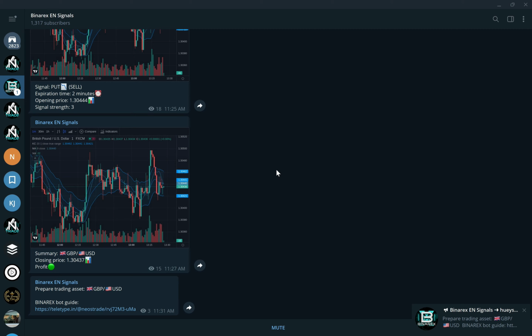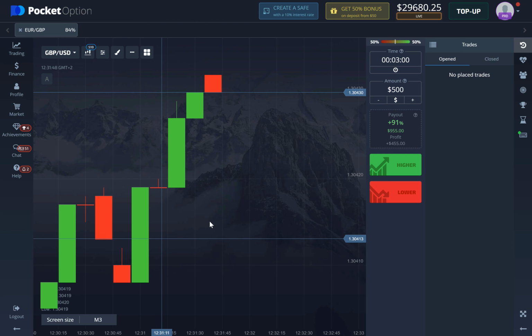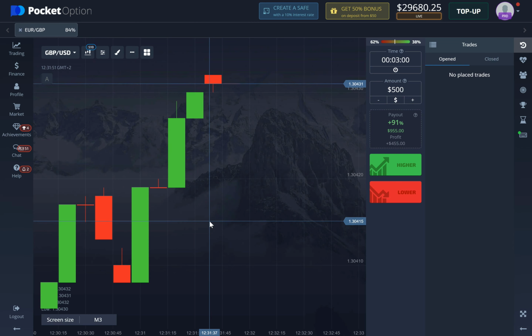So here we have a trading pair signal. So we're gonna set it up. Actually, it's the same, so we're not. So it wouldn't make sense to give this out for free because people would just come in.